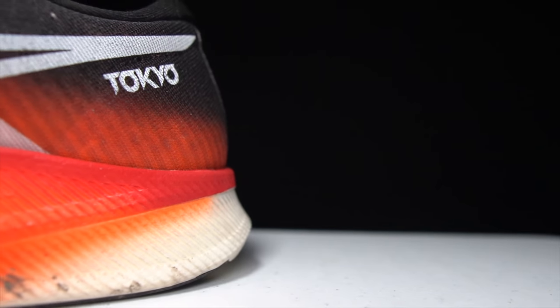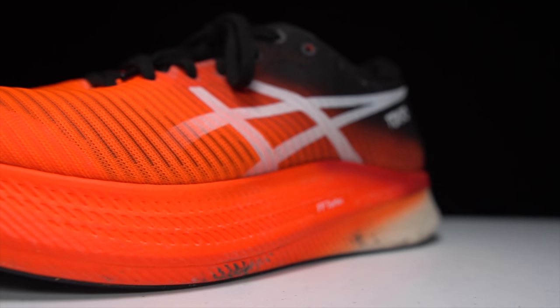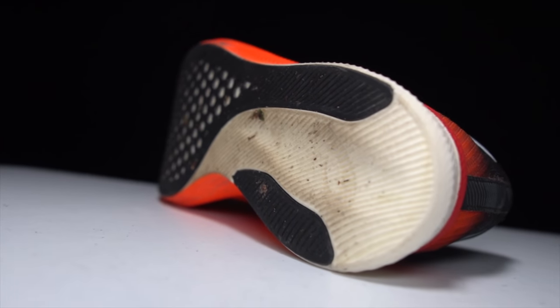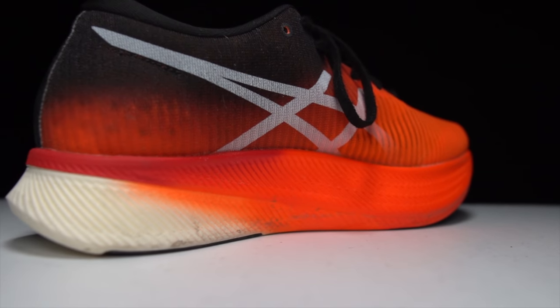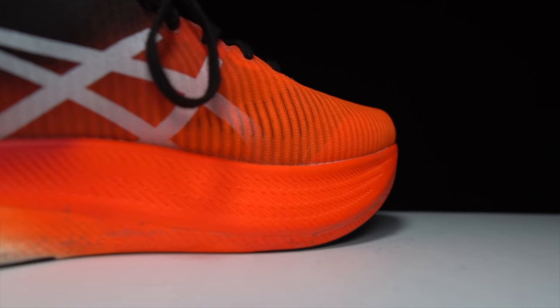For the Asics MetaSpeed Sky, we've got a little bit less stack height. We've got 38 millimeters of stack height and a little bit more of a drop. We've got a 5mm drop, giving us 33 millimeters of FF Turbo midsole foam, which is a brand new foam that we haven't seen before from Asics. It is a very ZoomX-like foam, I will have to say. It has a lot of those same magical qualities. It is a nylon-based foam, so from a high level, they should be very similar. In this shoe, you also have a carbon fiber plate.